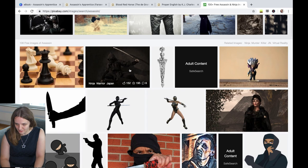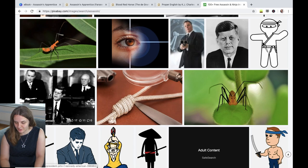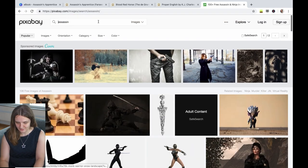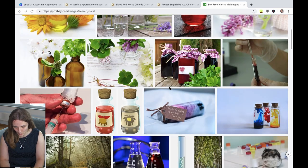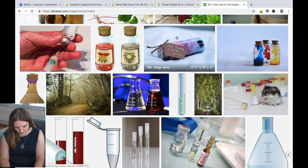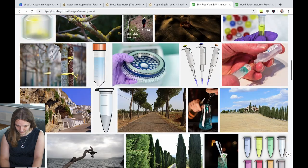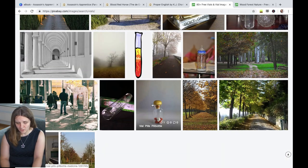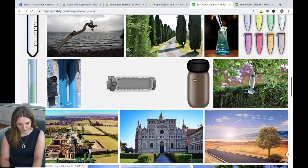Oh, yeah. I'm loving all of the adult content. What? That's not appropriate. I just want some vials or something. Okay, let's look for some vials. See, this is already like, I'm so proud of anyone who actually manages to do this. Okay, well that's a cute message, but not very useful. Why does vials give me roads? What is it about the word vial?